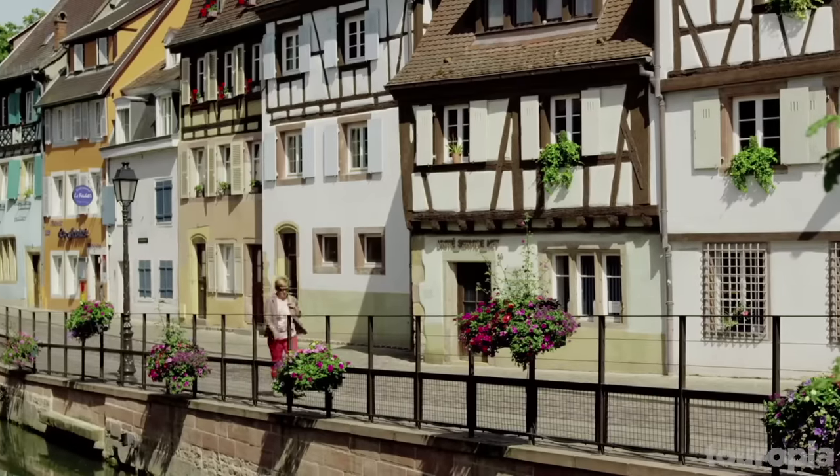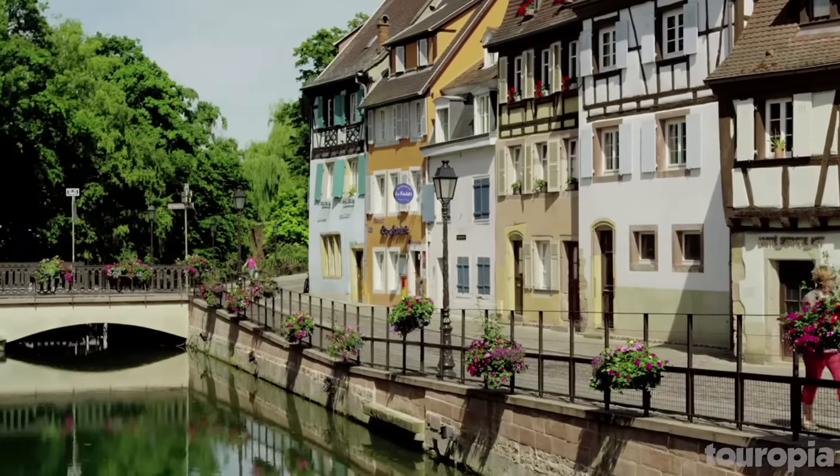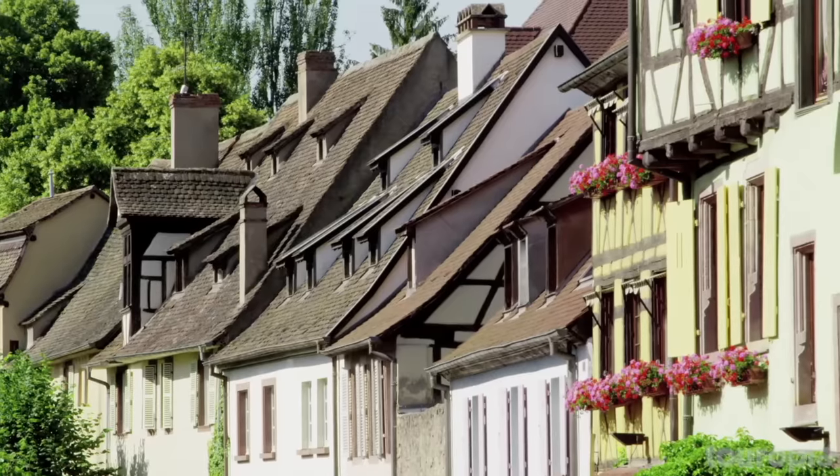Churches and museums are dotted around the place, and the Isenheim altarpiece is particularly impressive to behold. As it is in the wine region, take the time to sample some of the best wines that Colmar has to offer.